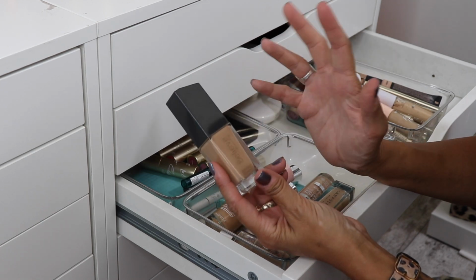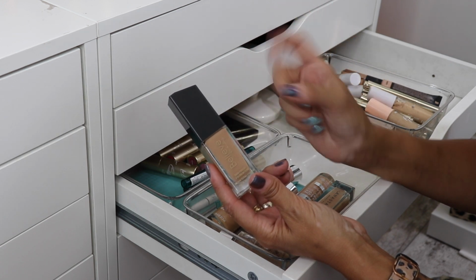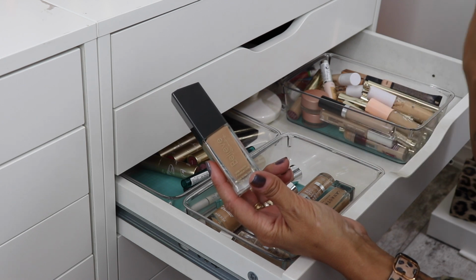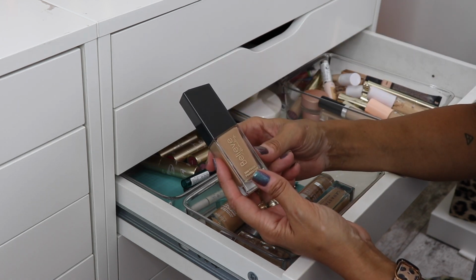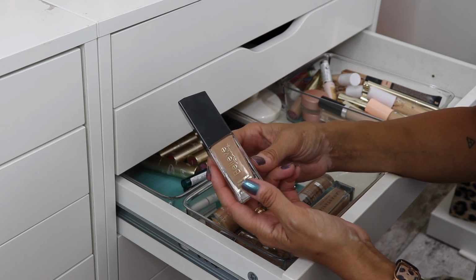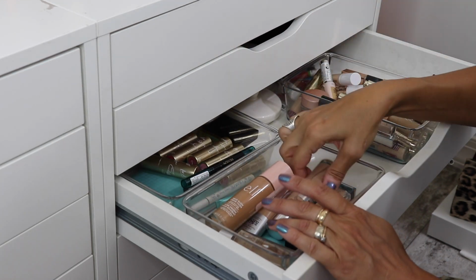I do like this. It's a little too much coverage for me though. It's medium to full coverage. It's sad because there are days that I just want to pile the makeup on and like beat my face. But it just doesn't work with my, I guess we're at the point where I have to say mature skin. Gosh dang it. I'm going to get rid of this even though I love it.